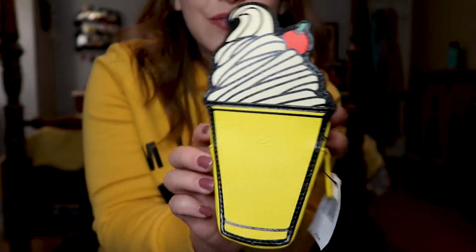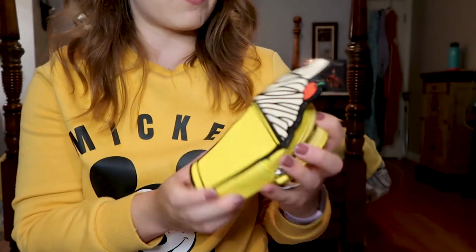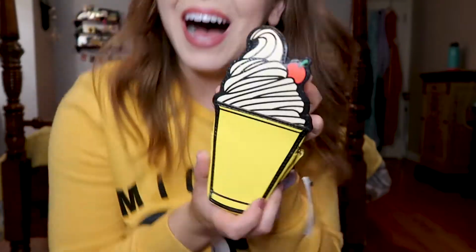Oh, no way. This is a Dole Whip purse. It's perfect. Oh my gosh, this is so cute. Oh, I have to take this stuff out. It kind of matches my sweater today too, so this is so cute. This is probably going to be in my wardrobe all the time now. I cannot wait to show this off. Oh, I'm stoked.